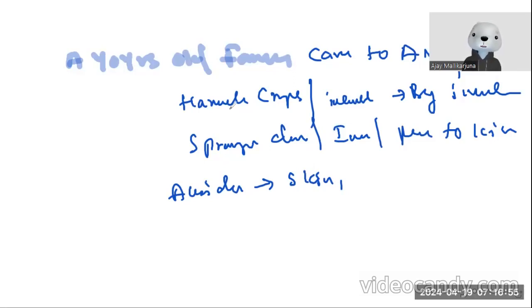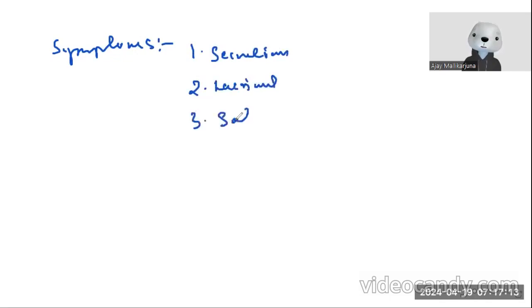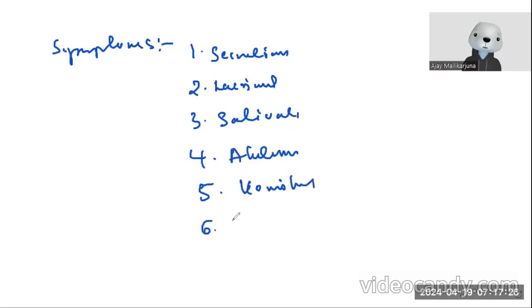So he came to the hospital with symptoms which I saw by naked eye. What are the symptoms? Number one, secretions. Number two, lacrimation. Number three, salivation. Number four, abdominal cramps. Number five, vomiting. Number six, bradycardia. Number seven, pupils getting constricted. Number eight, urination.